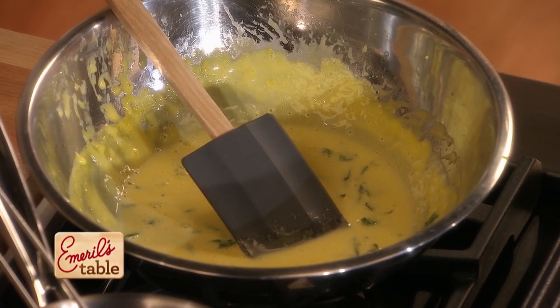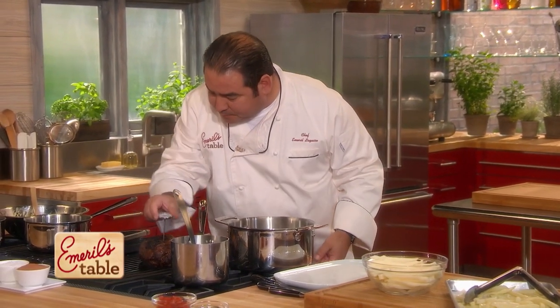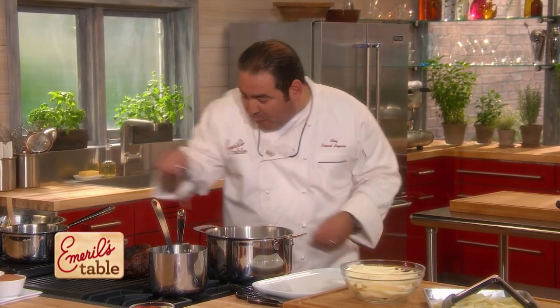Now what we're gonna do is we're gonna take our tri-tip. Let's get a temperature check on that, guys. I got a meat thermometer here. I'm gonna insert it right in the middle. And I'm at about 125 right now. Perfect. I think it's perfect.